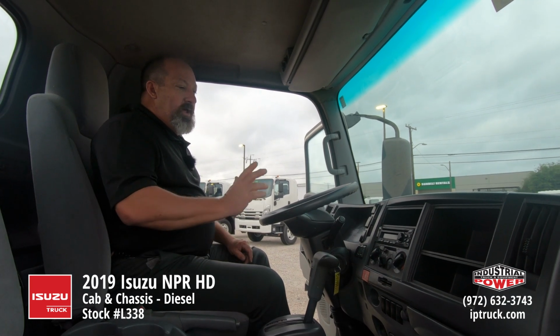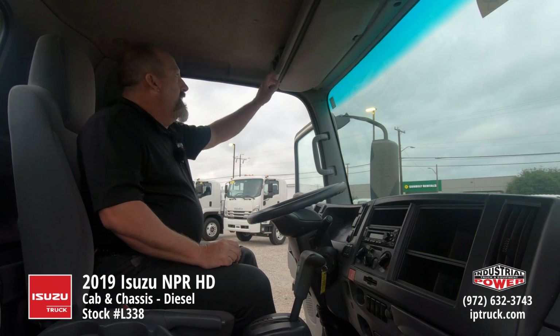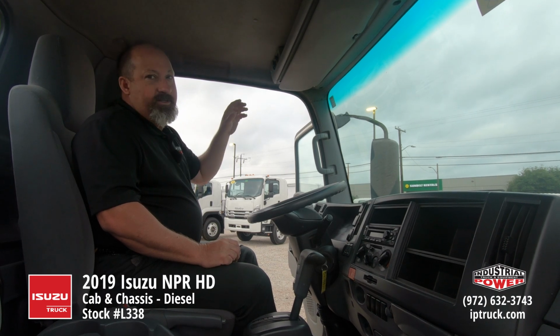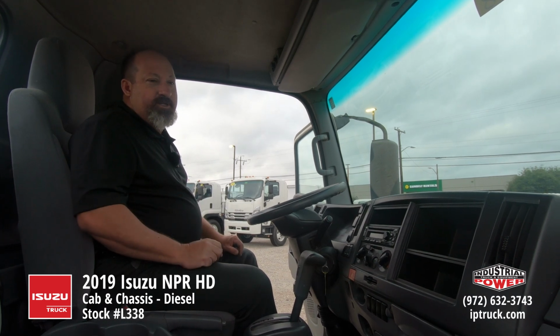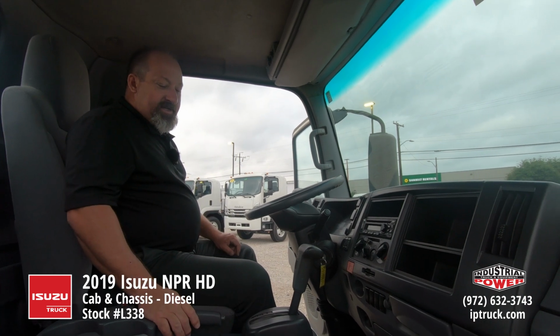We've got AM, FM, CD radio, air conditioning, cruise control, and this particular truck has powered mirrors. And the nice thing about the Isuzu power mirrors, it controls the large mirror and the spot mirror. So your guy can adjust both those on both sides from the driver's seat, which is a really nice safety option.